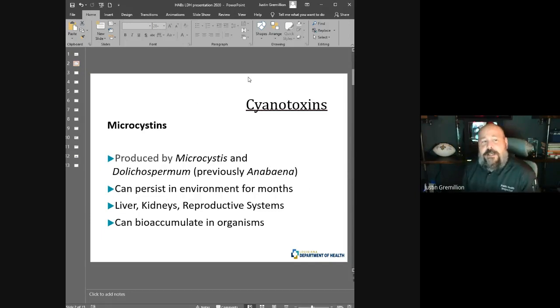Brady kept mentioning microcystins. It's produced by that species Microcystis. That is our most common species, and that is our most common toxin that we're going to see. That is one of the categories that the EPA set an 8 microgram per liter limit for on recreational waters back in May of 2019.